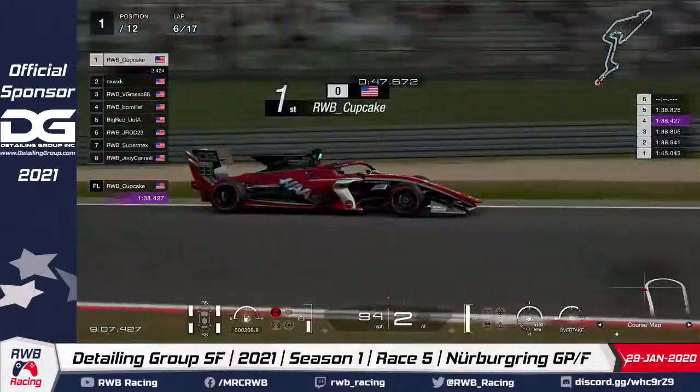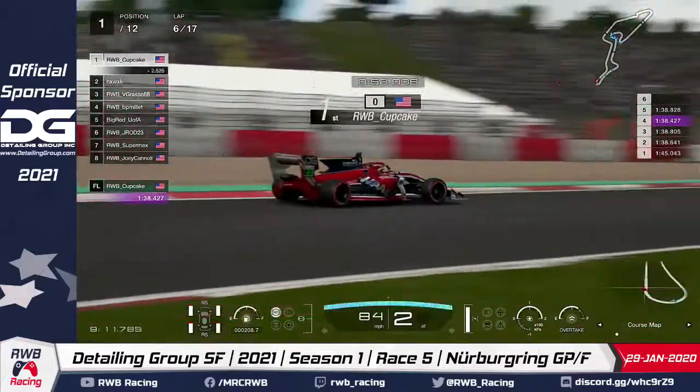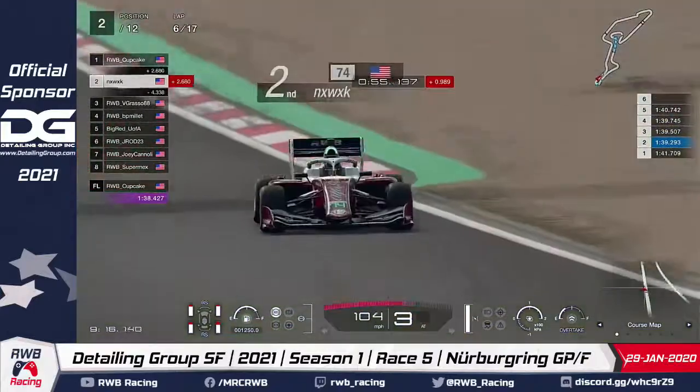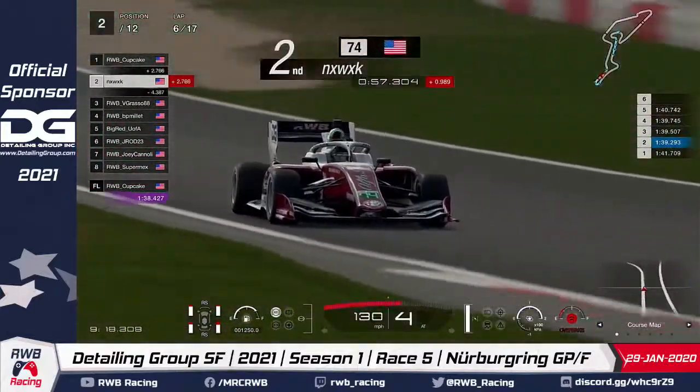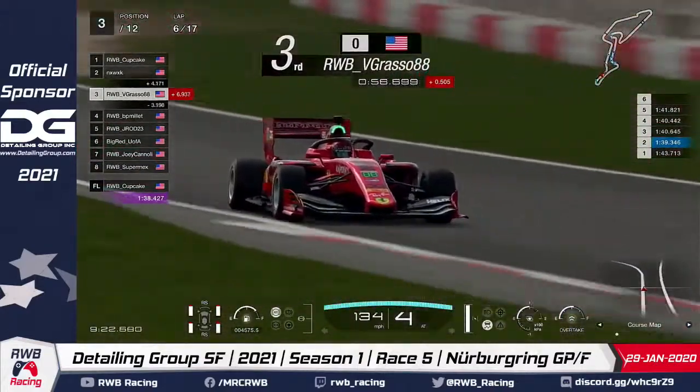All right, let's go check up front here. Cupcake, like as predicted, he's built about a 2.5 second gap now over NX. So there's a pretty good spacing between first, second, third, and fourth. Everyone's just kind of running through.